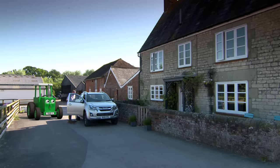I wonder where they're going. We have a busy day ahead. Let's go. Who's that calling Tractor Ted? Hi, everyone. What are you doing?